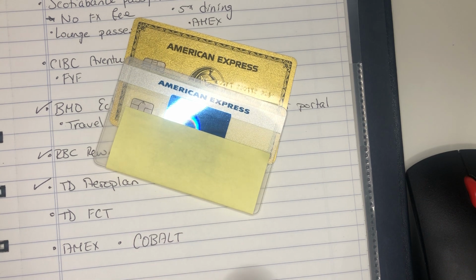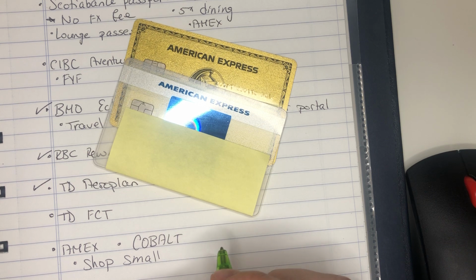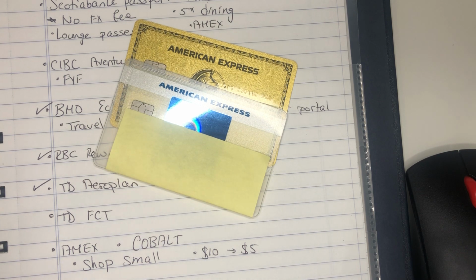And another great thing about it is that they do have promotional offers. So that includes things like the Shop Small offer that they currently have, where if you go to a small local store that's within their list and you spend at least $10, you will get $5 back. So it does promote shopping at more local places, local coffee shops. I've had it at coffee shops, I've had it at grocers, I've had it at bakeries as well, restaurants. And then you have a limit of $50, which is pretty good. It's kind of a win-win situation no matter where you look at it.